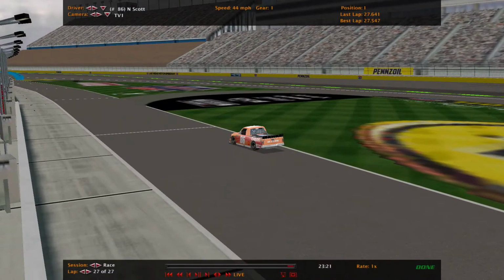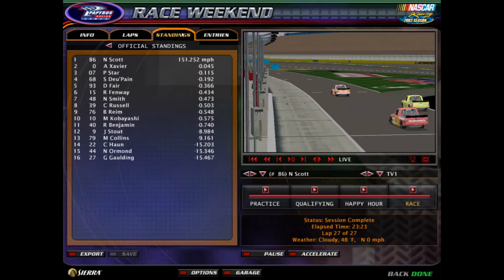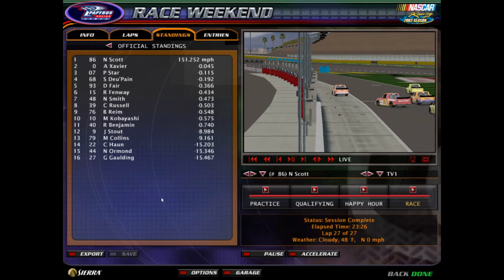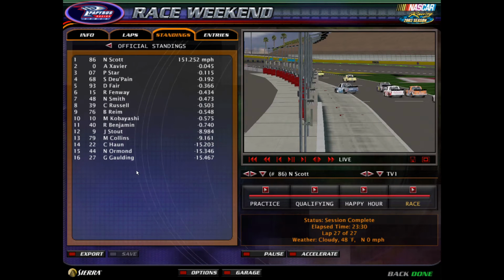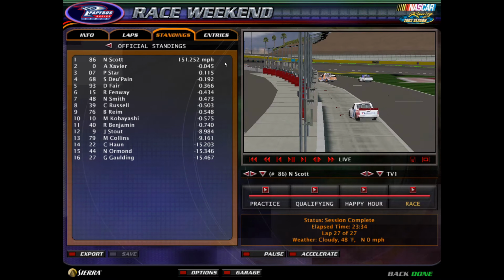Now let's go look at the official results. I'm gonna be honest, I thought Russell had that. He was just so quick there. So quick at the end. So, Nottingham Scott wins the race. That was a finish.